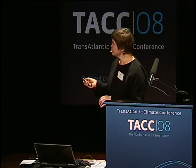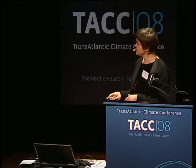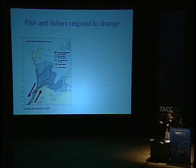So let's have a look at what life really looks like in the Lofoten area at the moment. The Barents Sea cod comes into the Lofoten area each year to spawn. In cold years, the spawning grounds are south of Lofoten. In warmer years, the spawning grounds are northwards. And throughout the last 3 years, the spawning grounds have moved even more north and eastwards.